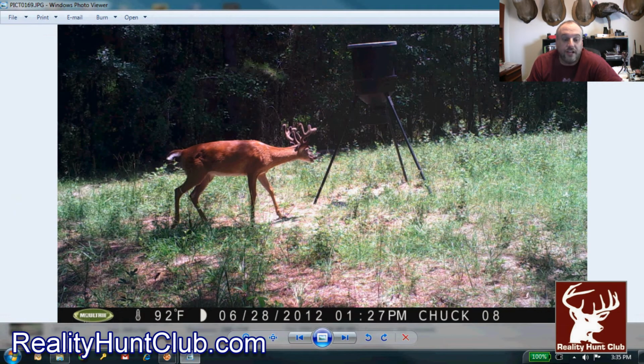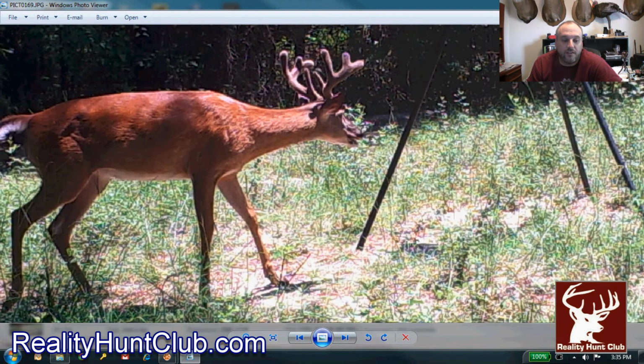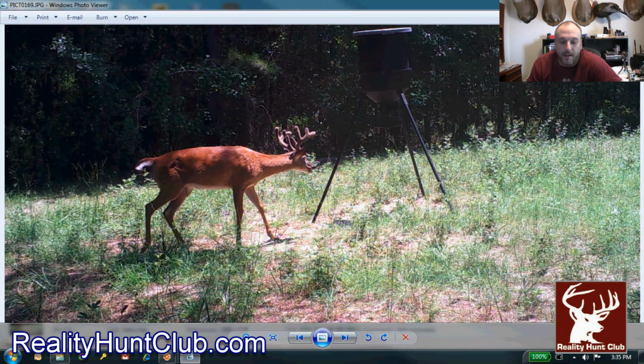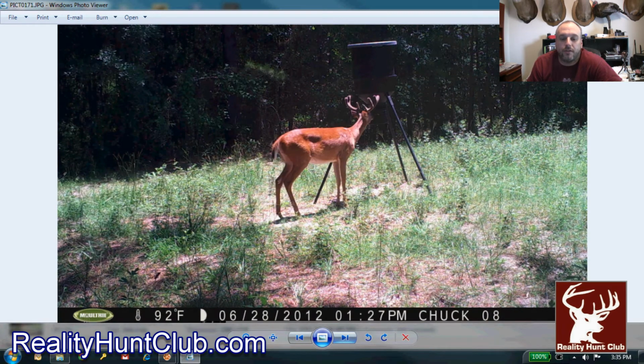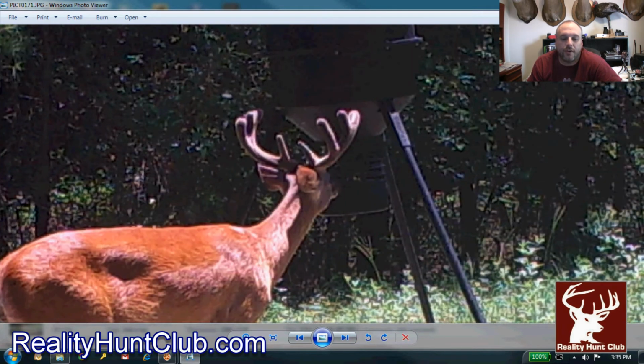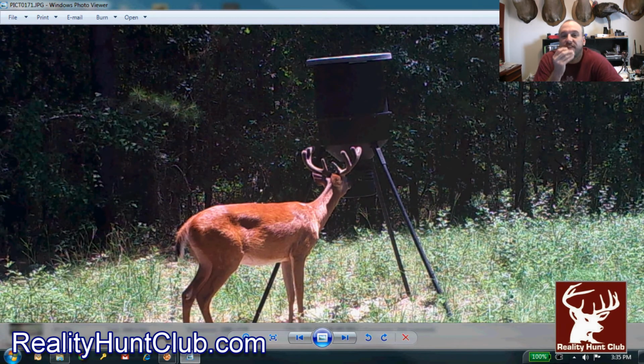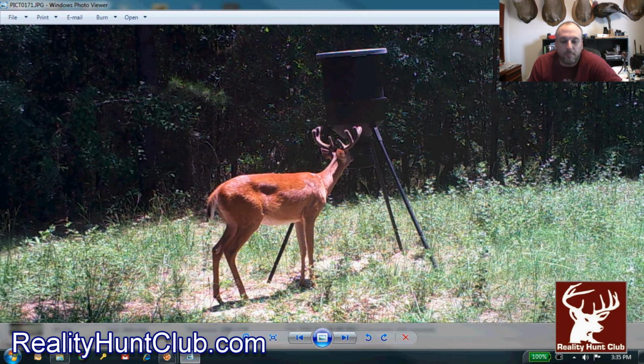Now this is a nice deer here, but once again we think he's 3.5. Real nice buck coming in there, and he reminds me of my old boy Sway because it looks like he's eating the corn straight off the feeder too. Sway used to do that, and matter of fact, he licked the paint off the feeder doing that. All the acids in his tongue and all that. So that's a nice buck there, but still don't think it's a shooter.